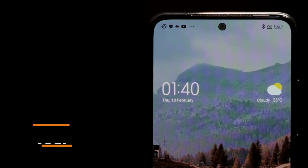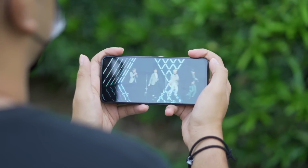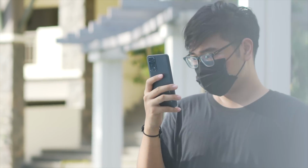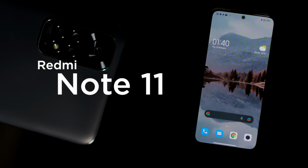To sum it all up, it's got a 6.6-inch display, Snapdragon 680 processor, dual rear cameras, and a 5000 mAh battery. Well, we were able to spend a good amount of time with the Redmi Note 11, and here are our thoughts about it.